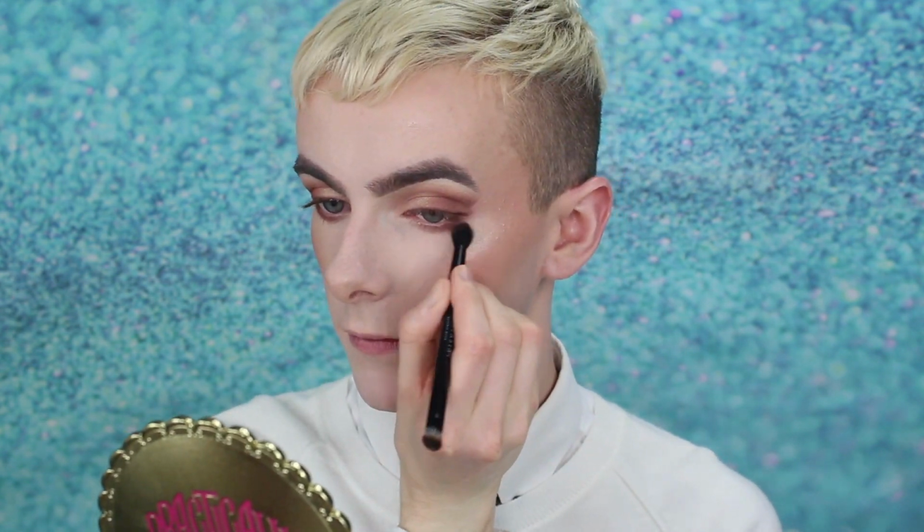Now that we have that shade laid down exactly where we want it, I'm going to go in with this shade right here. This is the same shade that we used as the transition shade on the top lid, so I'm going to use this to diffuse that dark shade out. I just realised I completely forgot to highlight my brow bone, so I'm just going back in with that e.l.f. highlighter.